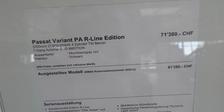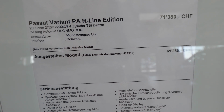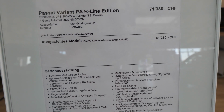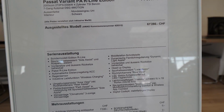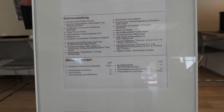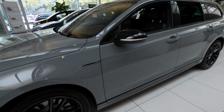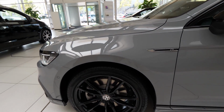Here is the price: 71,380 for the new Passat Variant R-Line Edition. We have 272 horsepower, 4-cylinder, petrol, 7-speed gearbox. Here are the other options of the car. You can pause the video and read it if you are interested in all that detail.